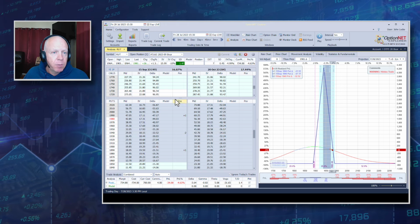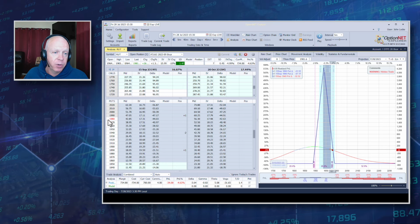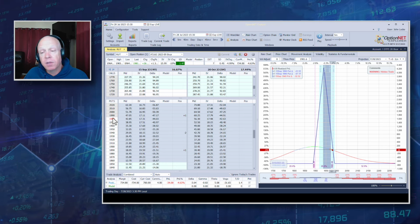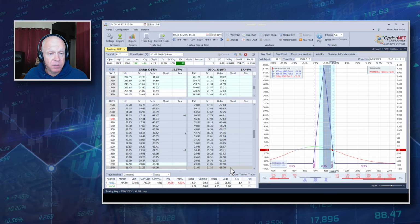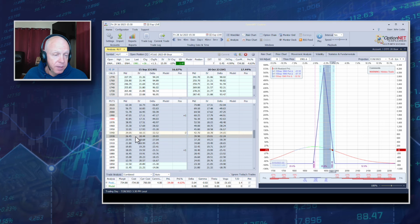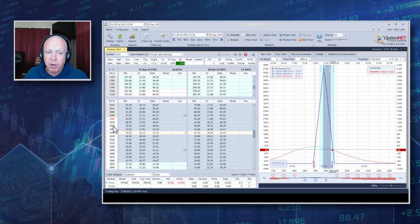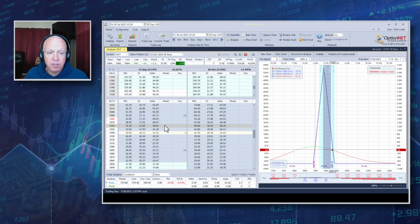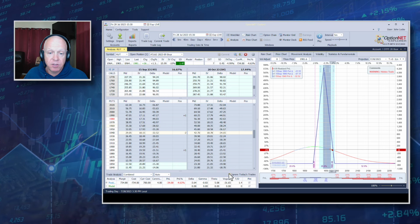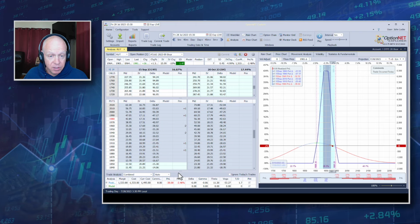So anyway, what's going on here is our asset price hits 1981. That's over our 1980. So we're going to scale in with our second third. Our second third is going to go 20 points over our first third. So we're going to enter another butterfly at 1960 short strikes. And that's going to look like this. And now we are 2/3 scaled in.